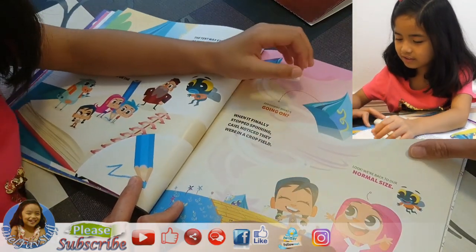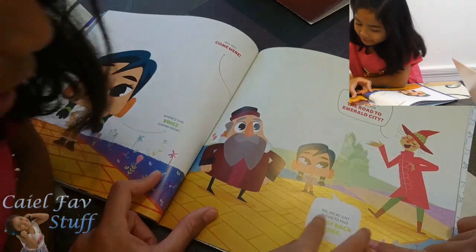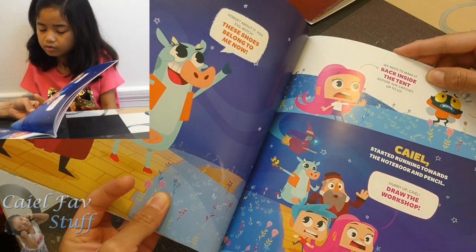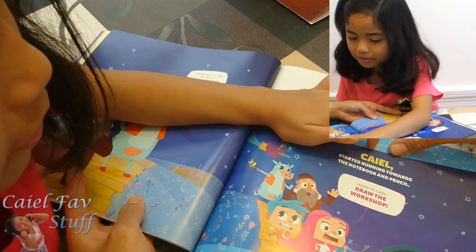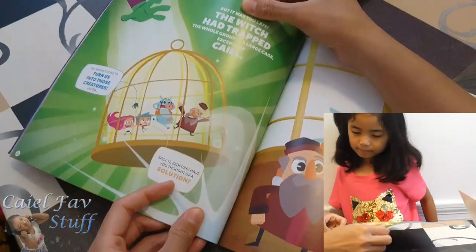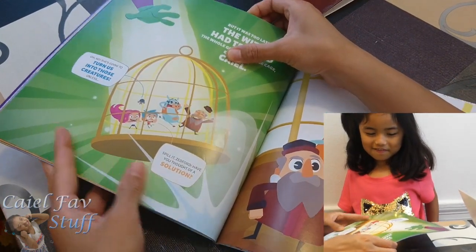Look, we're back to our normal size. Yay! Are you looking for the road to Emerald City? No, we're just trying to find a way back home. We need to make it back inside the tent before she catches up to us. Caiel started running towards the notebook and pencil. Hurry up, Caiel! Draw the workshop! But it was too late. The witch had trapped the whole group in a large cage except for Caiel.